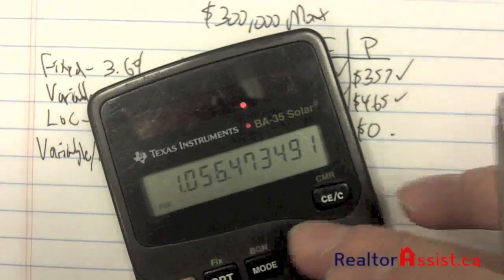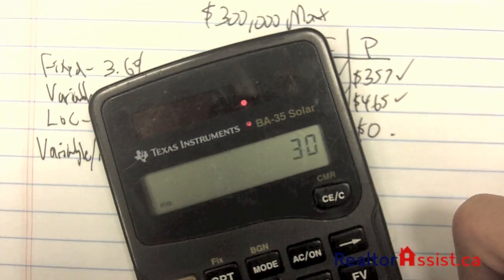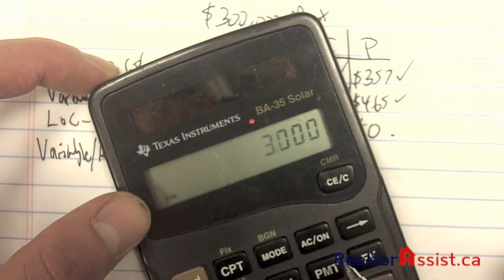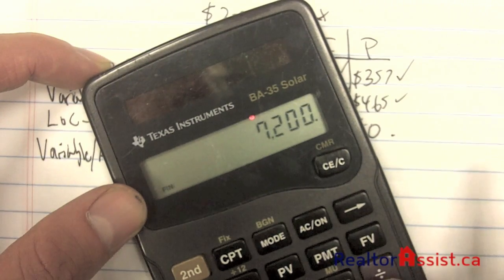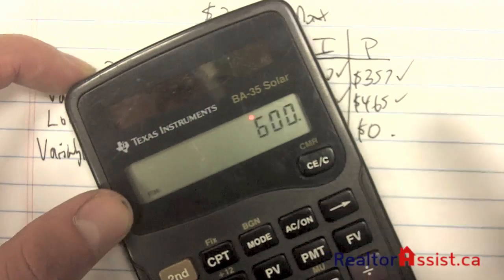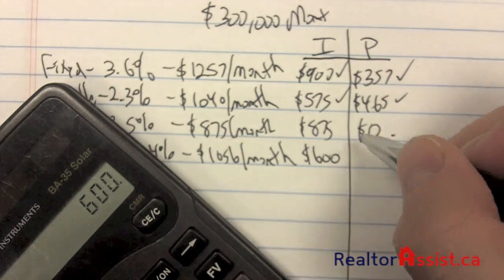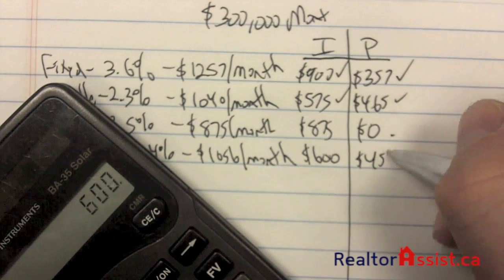Now, if we find out what our interest cost is on that, we have $300,000 times 0.024. That's $7,200 a year, divided by 12, so $600 a month. Some quick math: 1,056 minus 600 is $456 a month that goes to the principal.